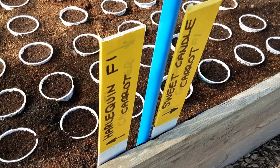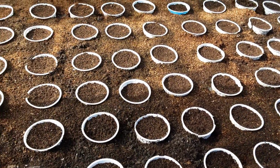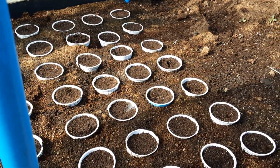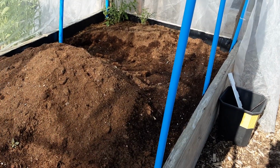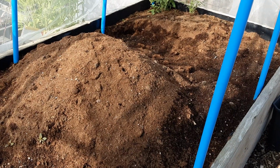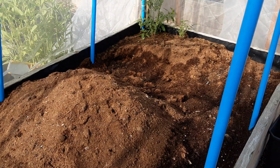I also managed to get in some carrots. So we've got some harlequin, multicoloured ones here. And we've got 5 rows of sweet candle. The carrots now have literally rotted off top and bottom, but I've been getting a little bit out the middle. Waste not, want not at the beginning of June. So I do need to get this bed sorted when I can.